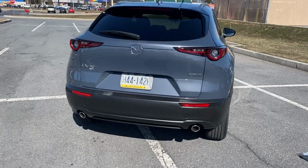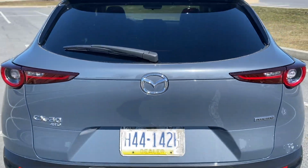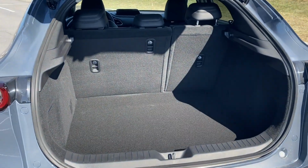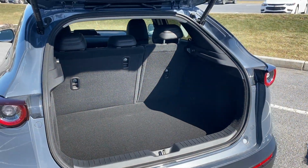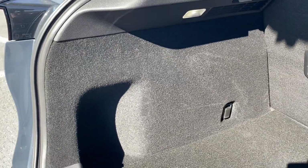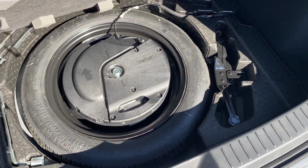Now, since this is the premium trim, this does have a power lift gate. Push of a little button, little handle underneath there, it pops right open for you. In the back here, 20 cubic feet of space to store all your luggage and all your stuff on a longer trip. 20 cubic feet of space behind the second row of seats here. There's not a ton of storage area really on either side. It's kind of just the trunk space in the center.